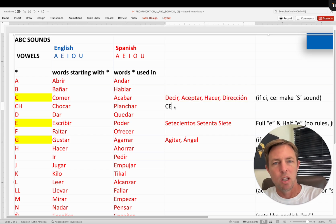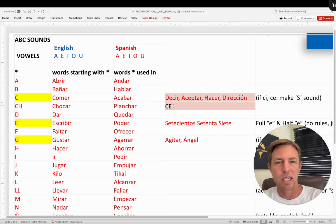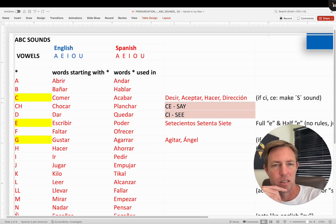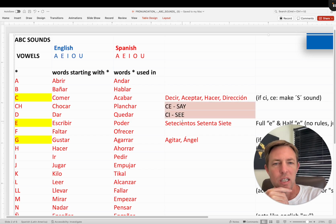All right, the C, or the Spanish C, has two sounds, called the hard C and the soft C. The hard C is like a K, comer, and the soft C is like an S, decir. And the rule is if the C is followed by an E or an I, it will always be soft like an S. Decir, aceptar, hacer. And you can see this word, dirección, has a hard C and a soft C. Direc, hard C, sion, soft C. Okay, so these are the soft C's. Everything else is a hard C. Good.